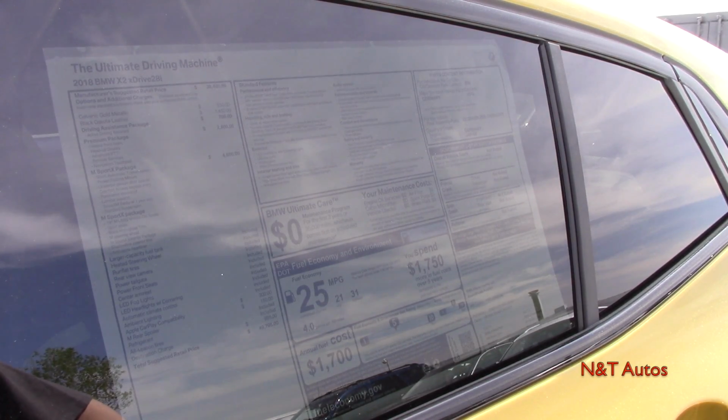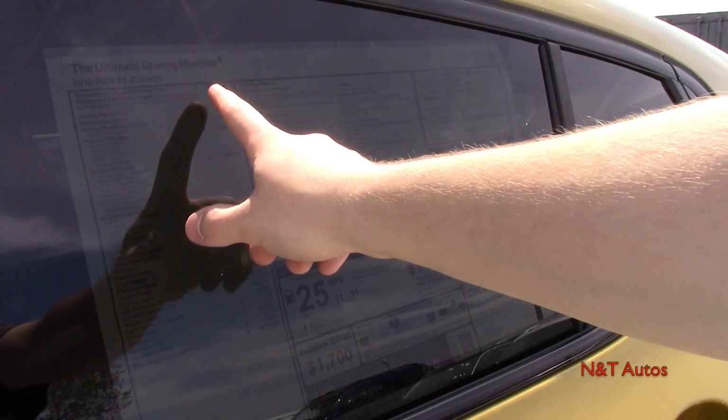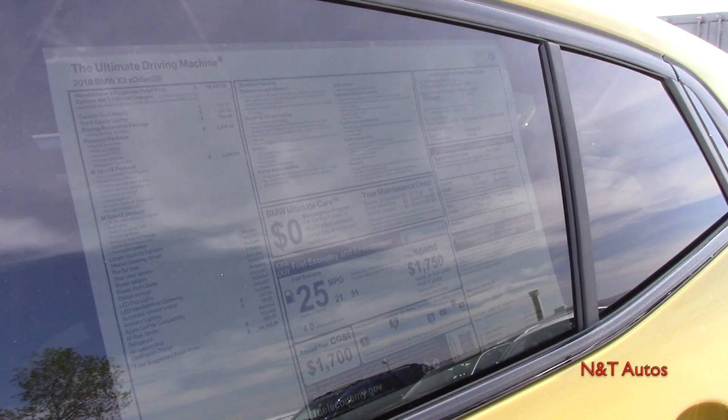Okay, so before we get started discussing all the features and whatnot, I wanted to go over the window sticker and specifics, all of your options right over here. So we have our base price right up here of $38,400. We have the gold metallic, which is absolutely amazing on this car. On the website it might look kind of ugly, but in person it definitely is a huge looker and it'll get you lots of attention.